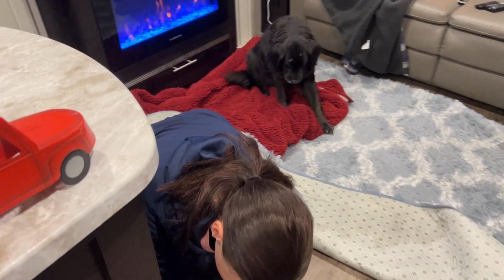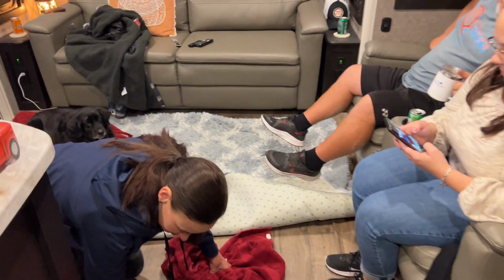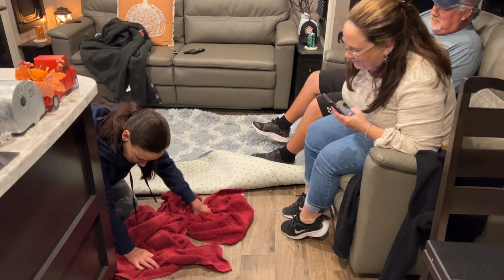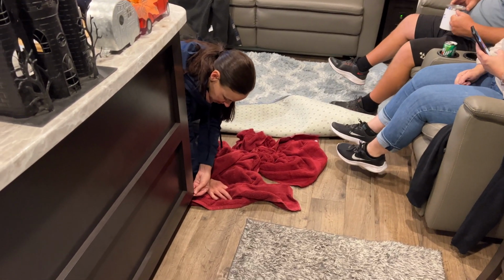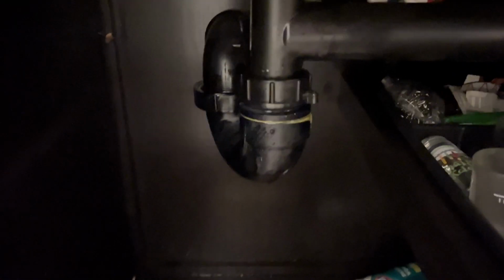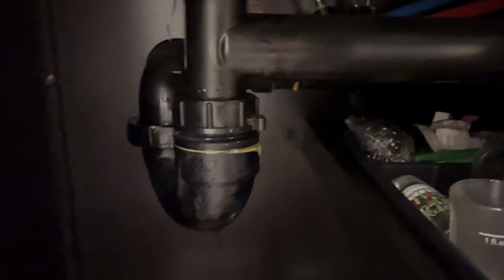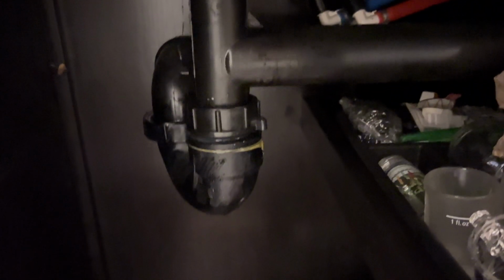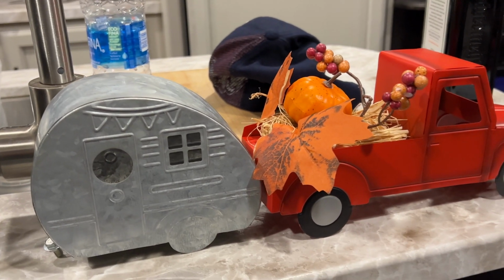We're just sitting here getting ready to watch some YouTube with the Stevensons. We're pretty much done campfiring for the night, and all of a sudden Allie sees water gushing out from underneath our island. As it turned out, this had come loose. She was just rinsing off some forks and silverware from feeding Nikki, and we didn't know that was loose, and it just drained out all underneath our island here. So, fun times.